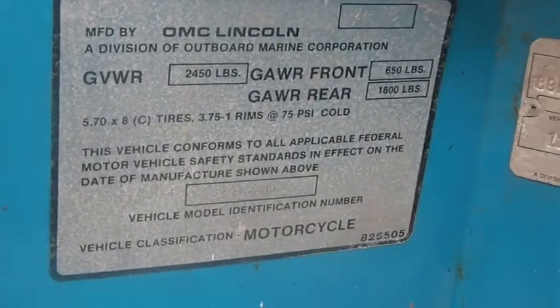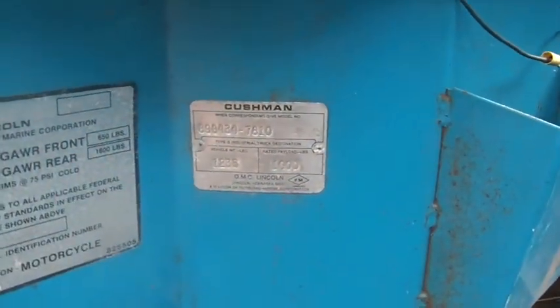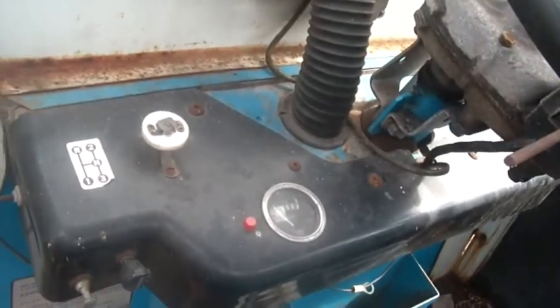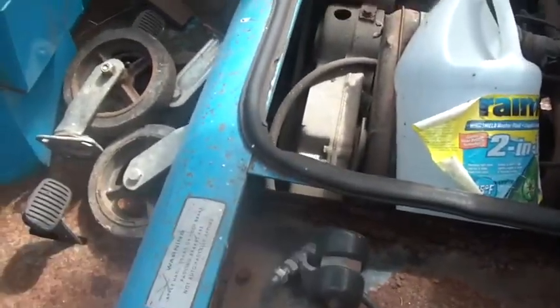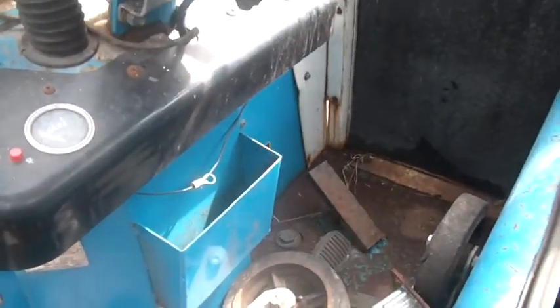There's the plates on it, and there's the other plate. This is a 1989. Cushman used to be big on the first couple, or yeah, right there, 89. So I mean, pretty basic, nothing too fancy. It's got a 3-speed transmission. You shift it right there. You could see the clutch pedal, high-low for the headlights right here, the brake pedal, the gas pedal.